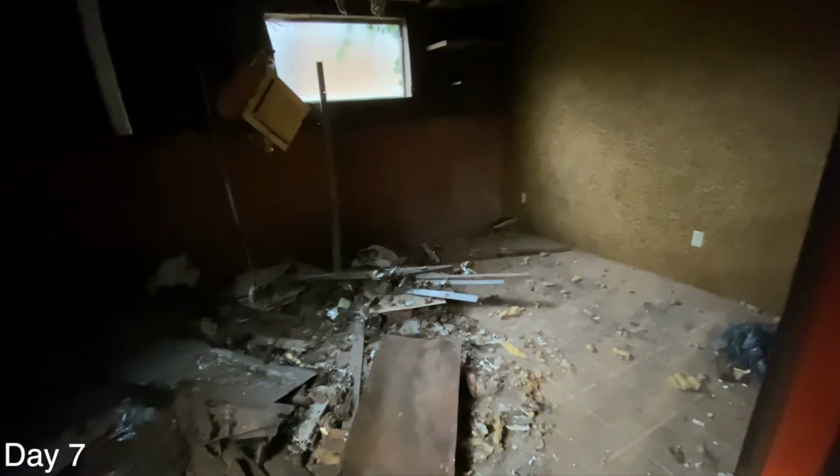I paid the kids an extra 20 bucks a head if they could come in here and get all of the furniture out of here. So this room is ready for me to tackle when I tear down the walls and get to it.